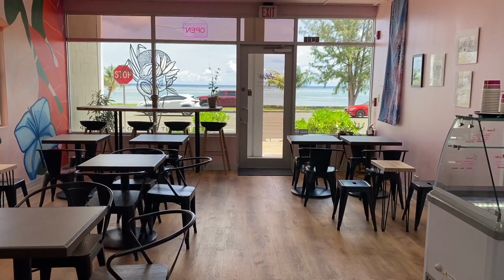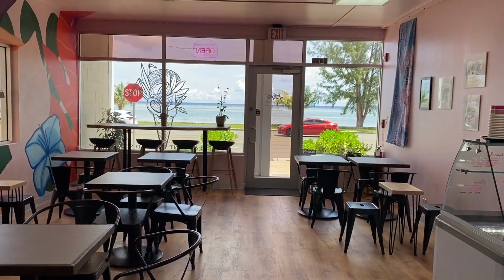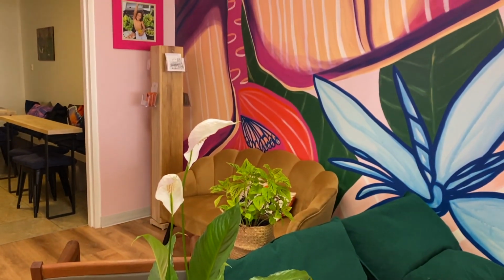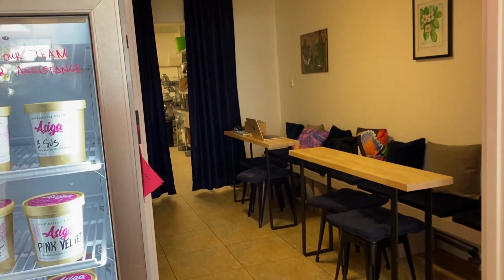And then they had a little lounge area to hang out. There was a place you can work, a high top table with a view to the ocean. There were also some sofas and some books where children can read or other people can read and just hang out. So it looks like a very, very cool cafe called Asiga, as I said. It had this pink vibrant sign, a lot of artwork in there, and the people were pretty friendly.